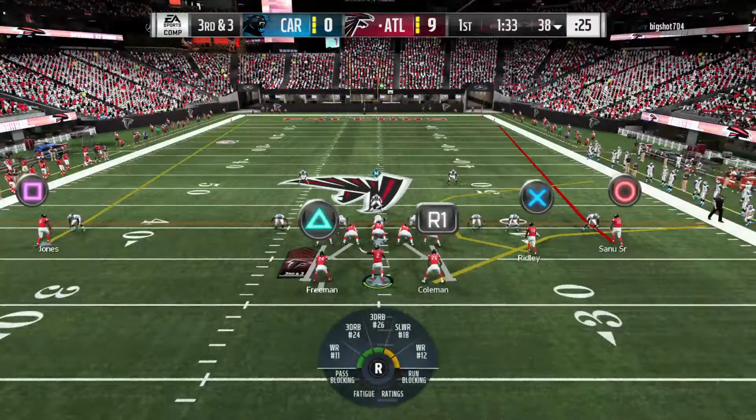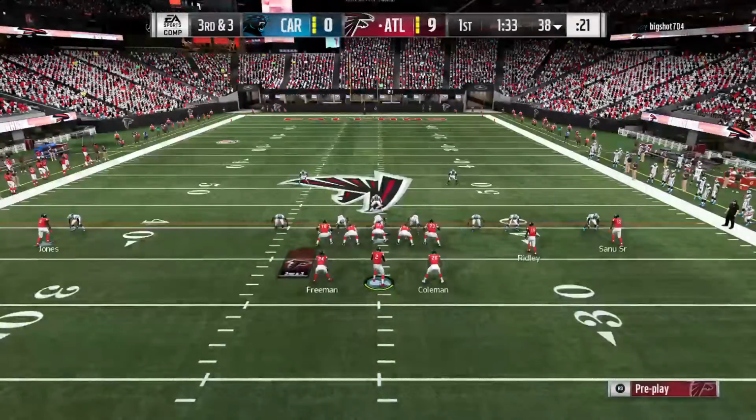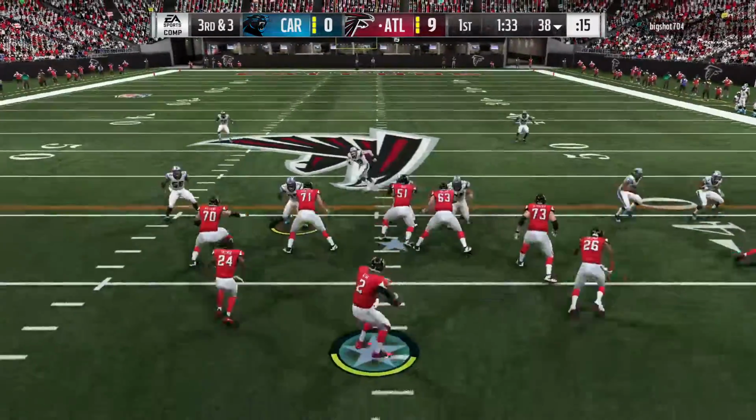Gun! 22! Hey, express! Hey, express! Let's go, baby! 21! Let's go!